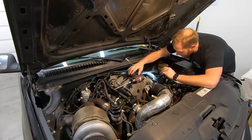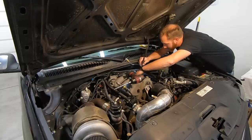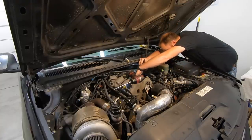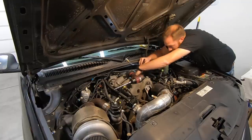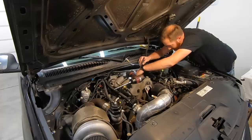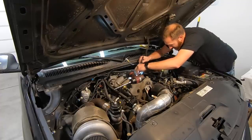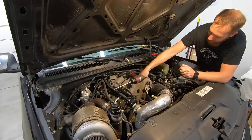Tell you guys, it does feel good to get back to turning wrenches, because I know we've had a lot of videos lately where we've just been doing other events and other not fun stuff. We're kind of in between projects at the moment. There's a lot going on, which I'm excited to show you. But for now, it just feels good to get back to working on something and turning wrenches, getting my hands dirty.